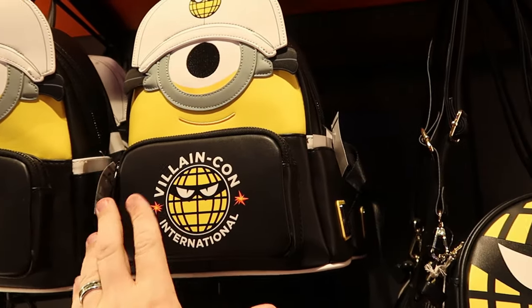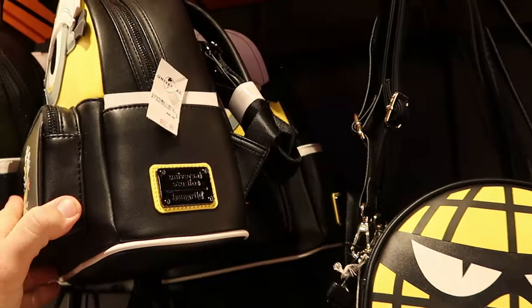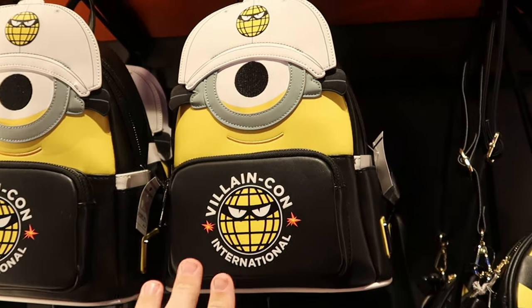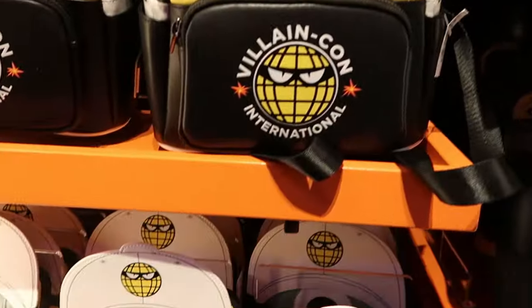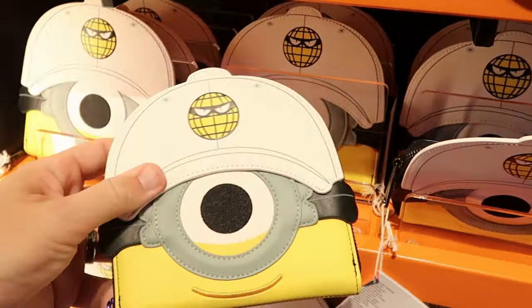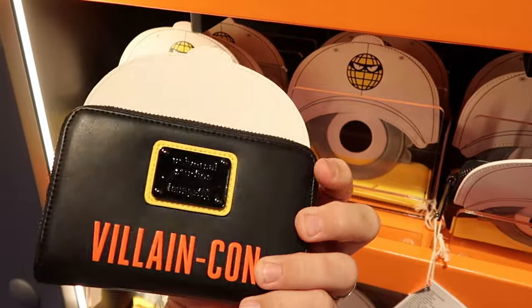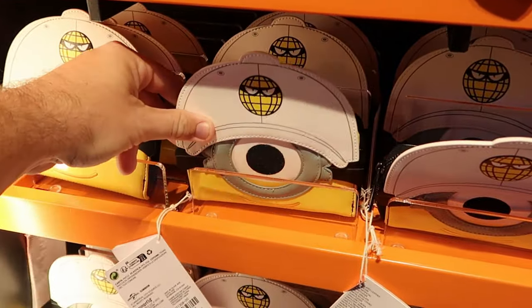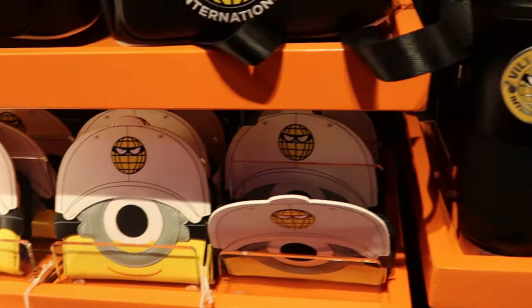This is actually further reduced VillainCon International. On clearance though, originally $90, now only $62.99. So anytime you're getting some clearance merchandise here at Universal Studios is always the right time to buy it. They do have the really large size Minions VillainCon attraction Loungefly wallet. That one is $37.99, so also on sale.